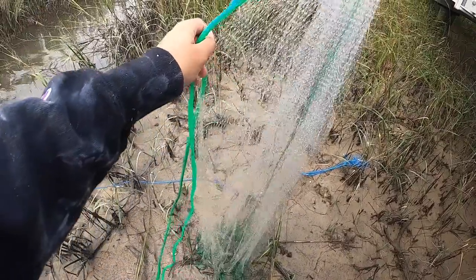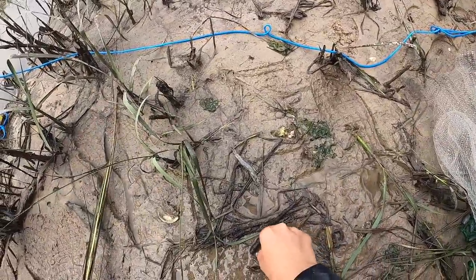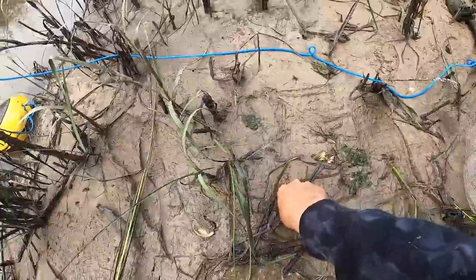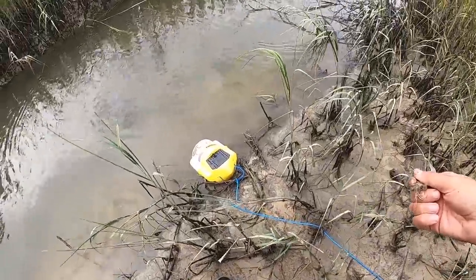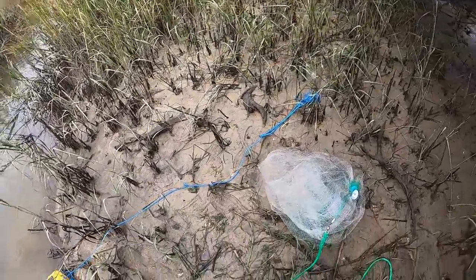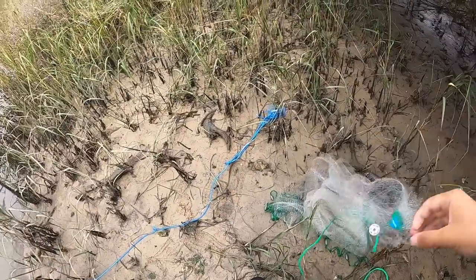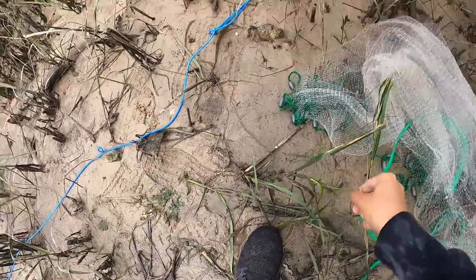Ooh, ooh. That's a baby, baby. Send him back. There's one, two, three more. Averaging like three per cast at least. All right. I want to keep these alive and fresh as possible too. Shrimp usually die off pretty quickly. Oh, here's one more. That was four. Oh, dude, this is a nice one too.